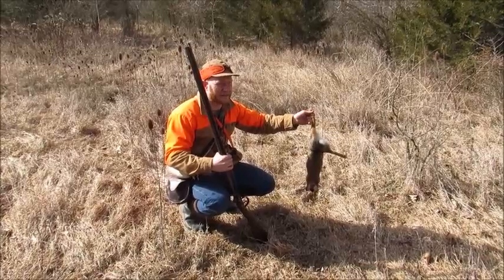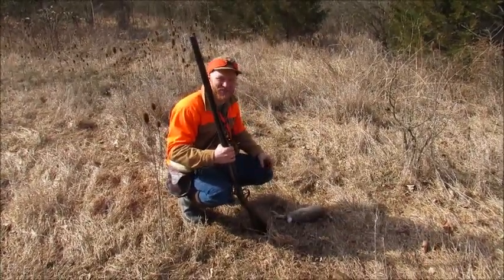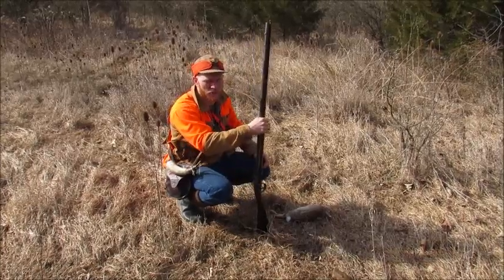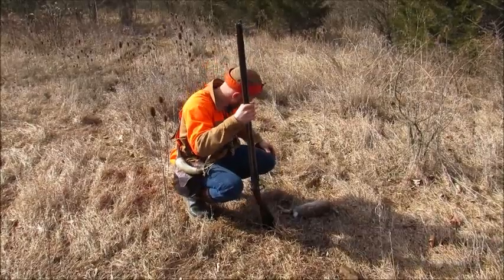I think that's my eighth shot, though. And Chris got two, so we got four so far. And I think this is our, what do we say? 17th. 17th rabbit we've ran. It's been a pretty good day.